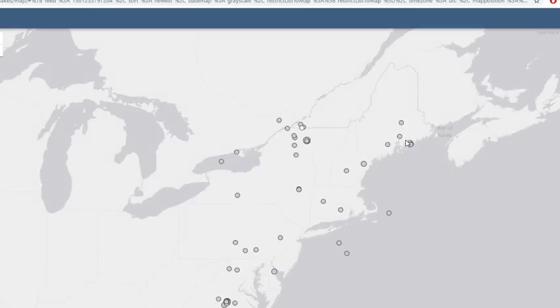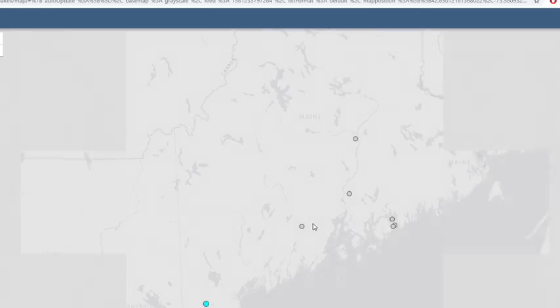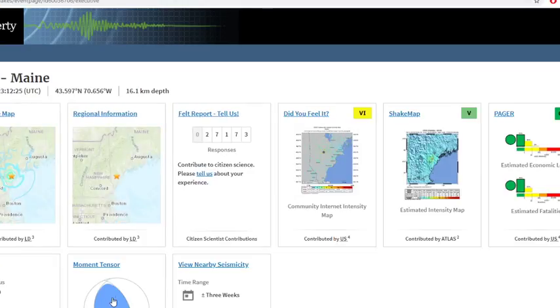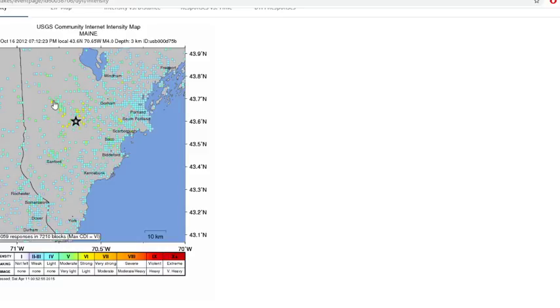Only magnitude 3 and above, alrighty. That's the one, the 4.7 in Maine. October 16th, that was in New York City at the time. A thrust quake in, of all places, in Maine.